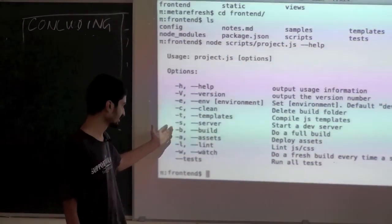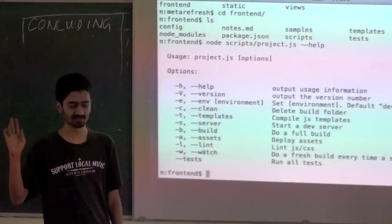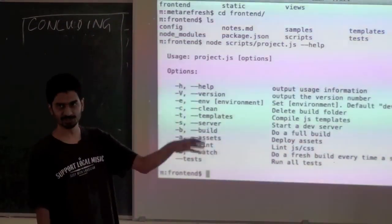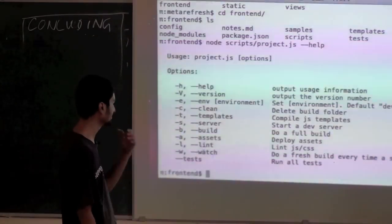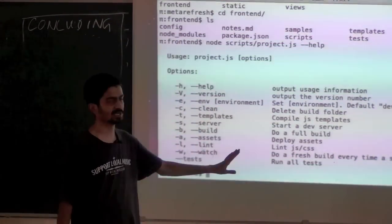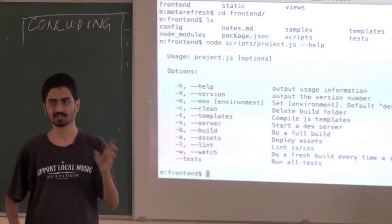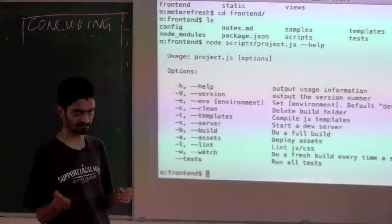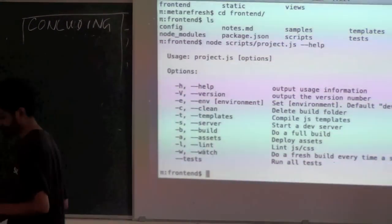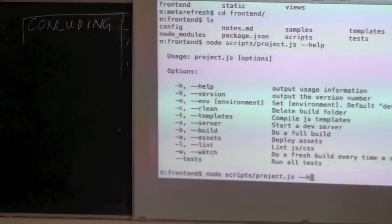-B does a regular build. Assets takes a bunch of specified assets. For example, you can mention images and so on, and push it to a target directory. Lint runs JSLint and CSSLint. Watch does a fresh build every time a source file changes. So that means you don't have to stop it and restart the server. It could be any code, it just starts it. It does a fresh build of all your JavaScript. So let's take this for a spin. Let's say clean.